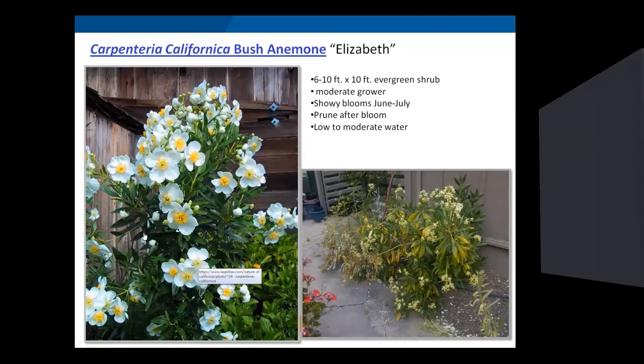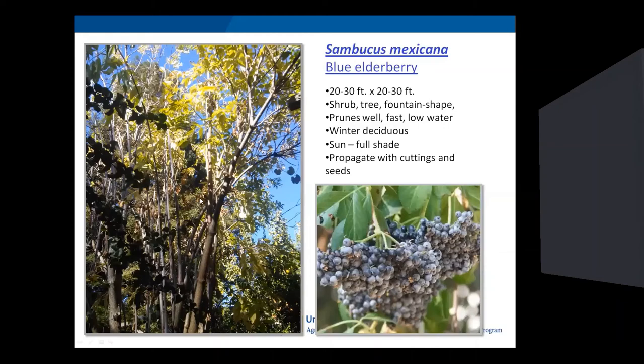Let's see, what else do we have? Oh, so we have the elderberry. Now, we have a next door neighbor and we have a second story. So our second story looks into our next door neighbor's yard and their house. So we thought, well, we should have something here to screen that. And sure enough, this elderberry does it very, very well. So this is a bush, and we keep trying to make it into a tree, but it wants to be a bush. So it just has multiple stems.